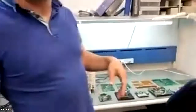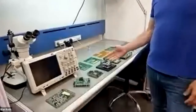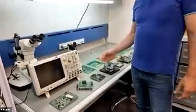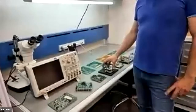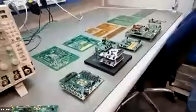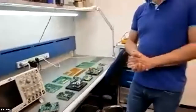So at ST, on the site, we do a full life cycle of hardware development, from spec to a real proof of concept. And we also develop and produce calibration and characterization boards for our ICs. And here you can see the different boards that were designed and manufactured here. We have rigid, flex, and rigid-flex, all the different technologies that are needed for the client.